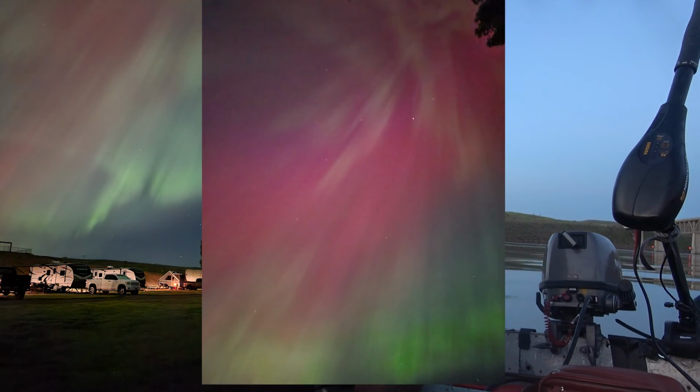Very interesting night last night. The Aurora Borealis was visible down here on the Snake River. I got some pictures of that. Super cool. Spirits are high. Let's go get them.